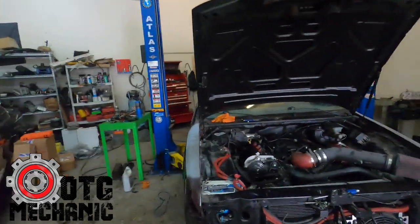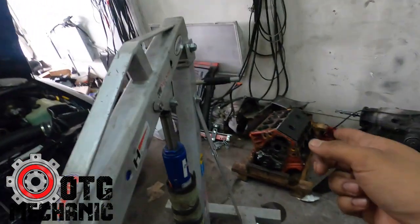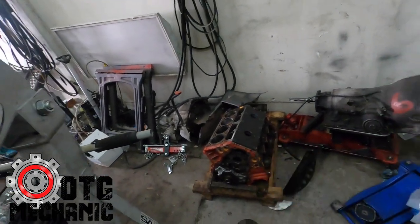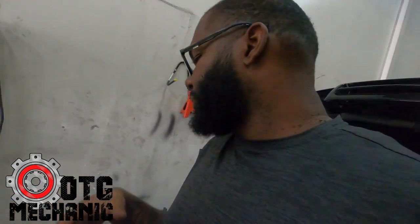Oh, and my piece of garbage is back in the shop. I pulled the motor, the old engine out of it, the one that I did the video on back in November. Cam is chewed up again, so I am done building engines. Obviously, it's something I'm doing because that's the third one. I'm not an engine builder. I never claimed to be.